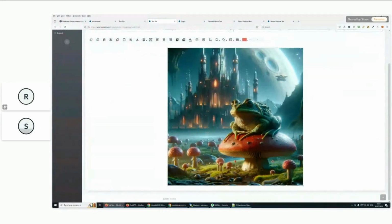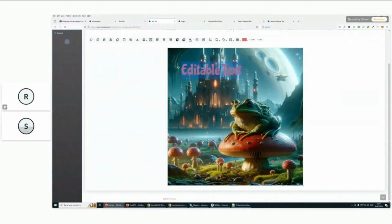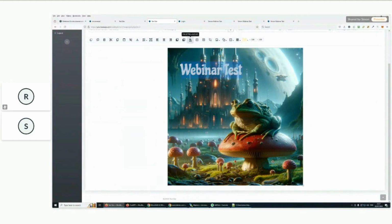And there we go. Now, if I want to edit that image, I can add some text there and make that bigger and change the font to that one and change the color to that one. Actually, need to select it first to change the color. So webinar test, and choose the, oh, I need to fill it. Sorry, that's me. There we go. Webinar test. Let's put a little drop shadow on that and put it down there.